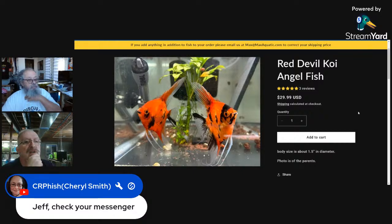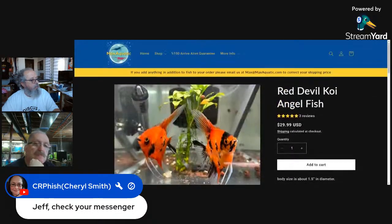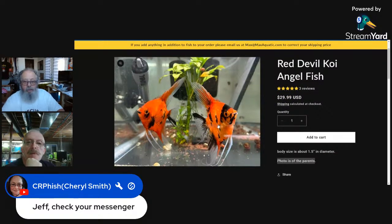I mean, you get a couple of those breeding on a regular. They're about the size of a half dollar, 1.5 inches a piece. Yep, body size is about 1.5 inches in diameter. That doesn't include the fin. So it's going to be a good... Right. And down here it says photo is of the parents. Oh, okay, yeah. They are pretty. Aren't they? I could see some of those in one of my tanks. I could see some of those in one of your tanks. Yeah. I mean, I can envision it. Let's put it that way.